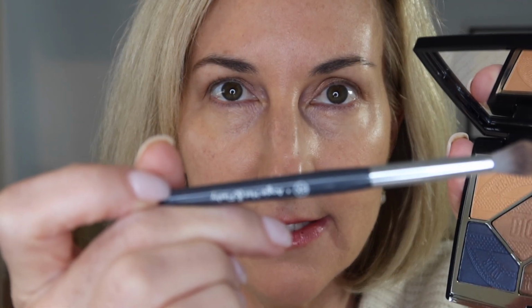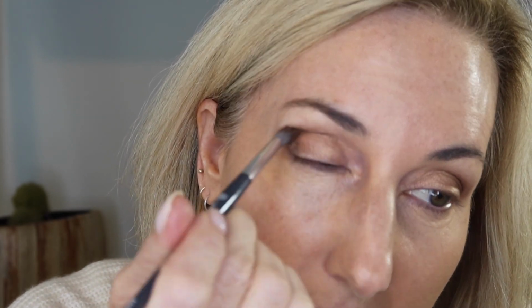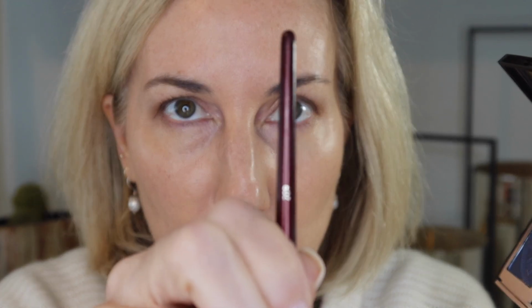I'm using the BK Beauty. This is the Hot and Flashy I believe it is 302 or 502. I know, I need to wear my glasses. And I'm going to go ahead and put a little bit of this bronze in this outer V here. And I'll take a little bit of that up into my crease. I'm going to run a little bit of this shade right here. I'm also using BK Beauty. This one's 209. It's like a flat brush. And I'm just going to put a little shadow underneath my eye here, a little bronze, before we play with that blue.